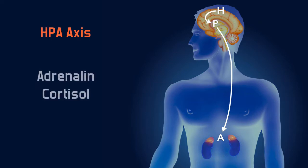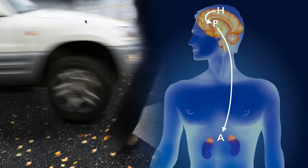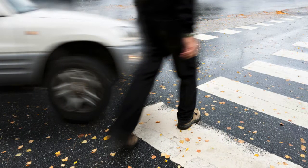The release of adrenaline and cortisol are essential in the stress response and bring on a number of dramatic physiological changes. The response is so efficient that the reptile brain starts this sequence of changes even before you've had a chance to process that there's a threat. That's why people can do things like jump out of the way of an oncoming car even before they think about what they're doing.